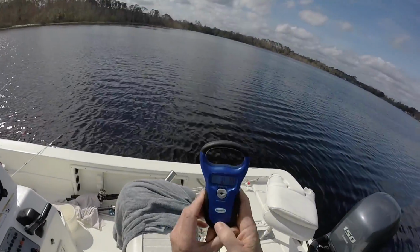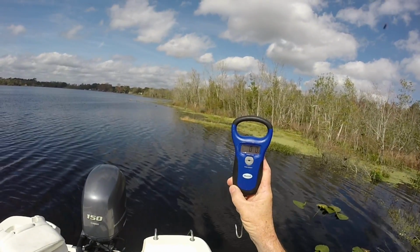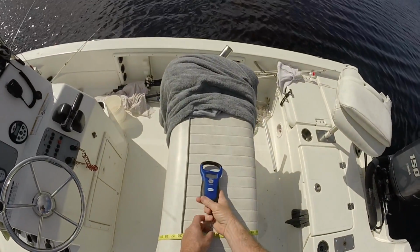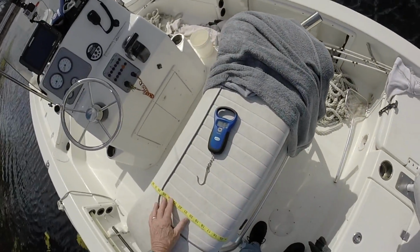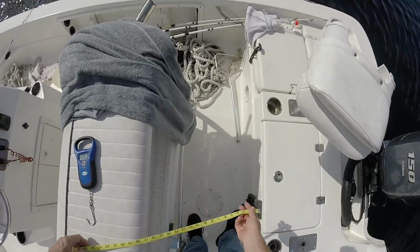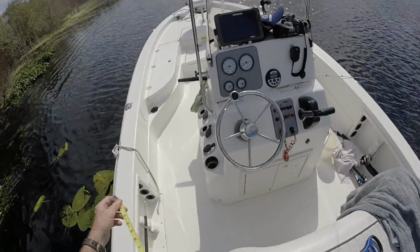All right, guys, I just zeroed my scale out right there. It's a 0, and I'm gonna go ahead and weigh this big old fish again, get a quick measurement also, and see what we got here.